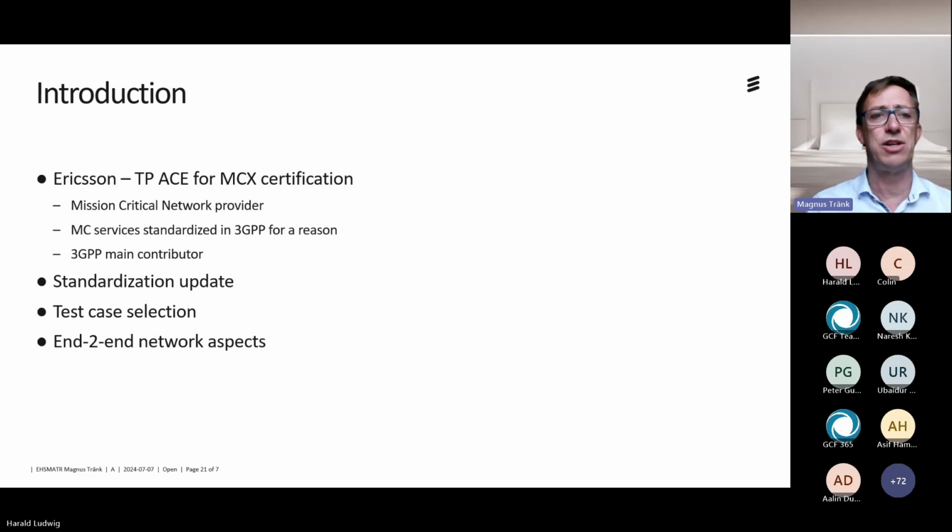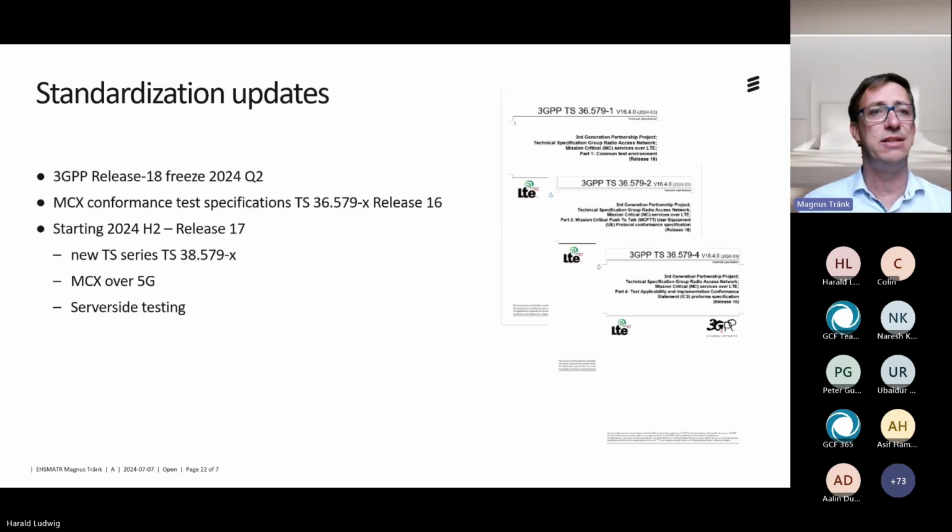I will give you a little bit of a standardization update as well, mainly focusing on the conformance testing, which is for the certification. One part that I will talk about is the test case selection, which is one part that the AASO will help you with. I'll come to that later on. Then I will end with end-to-end network aspects, which is important to consider, because the conformance test focuses mainly on the protocol testing between the client and server, and there you also need to have the end-to-end network aspects in mind.